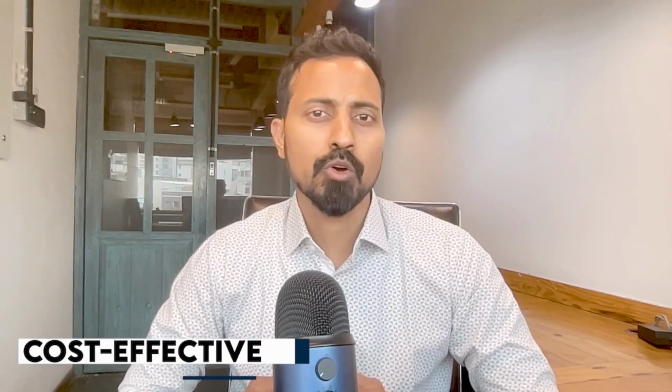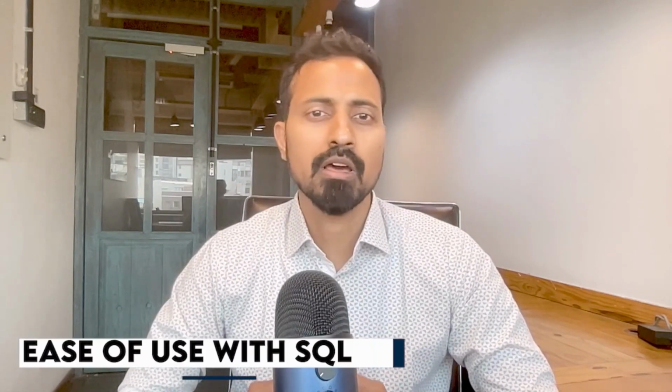Cost effective. With no infrastructure to manage, costs are based on the volume of data scanned by each query, not on the provisioned capacity or the server time. So you pay only for the queries you run, saving costs significantly. Ease of use with SQL. Athena uses standard SQL, reducing the learning curve and enabling immediate data analysis.